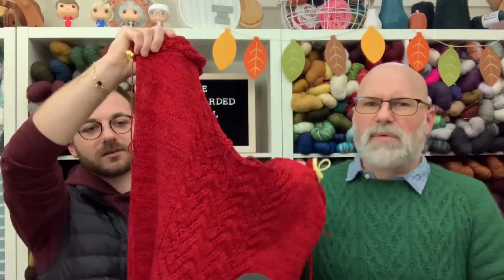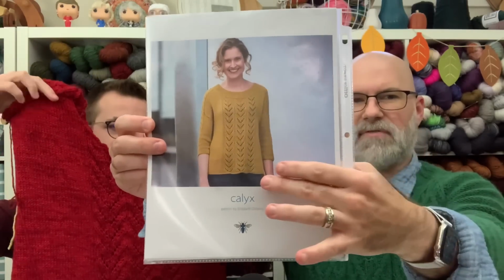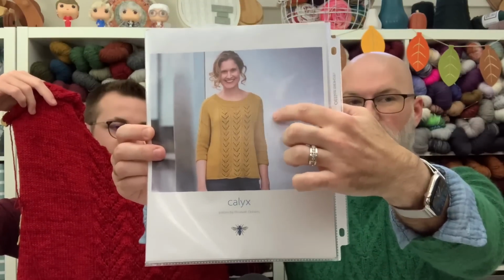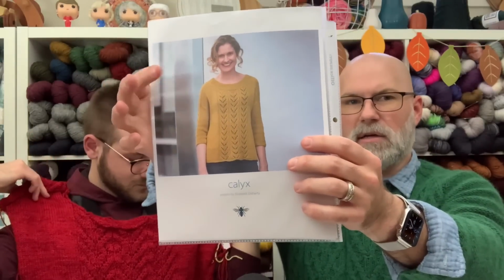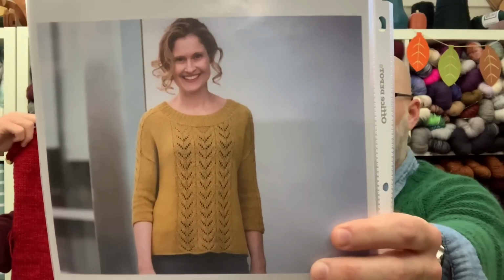It's kind of, I would say, a tunic style. It doesn't have ribbing at the bottom. It just flares out a little bit. It's actually straight. There's not any shaping. It has the drop shoulder and a 3/4 length sleeve, which will look really nice on my mom. And then a pretty neckline with ribbing. You probably can't see that, but it's a beautiful sweater.